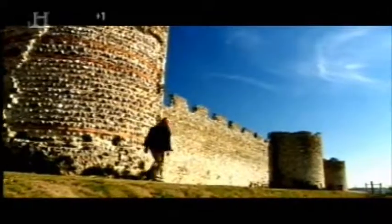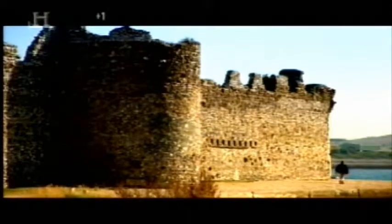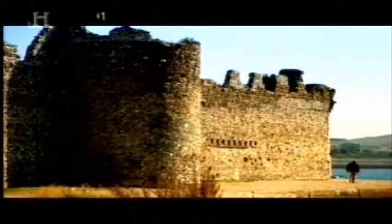On the south coast of Hampshire, at the entrance to a natural harbour, is one of the best preserved Roman buildings in Britain. This is Portchester Castle. It's one of a series of coastal forts built by the Romans in the 3rd and 4th centuries.